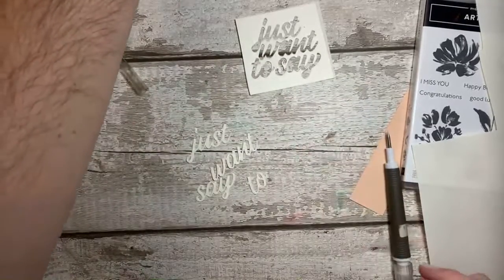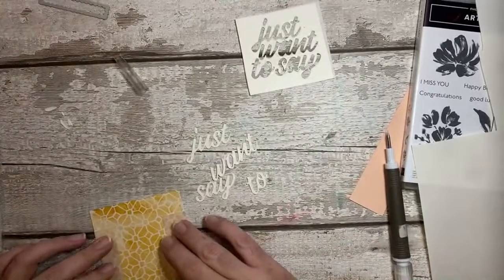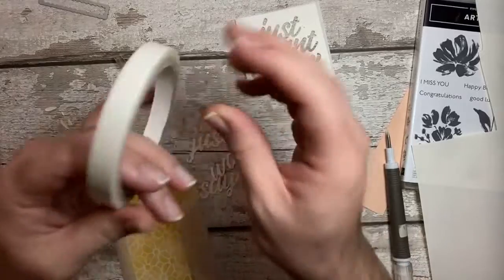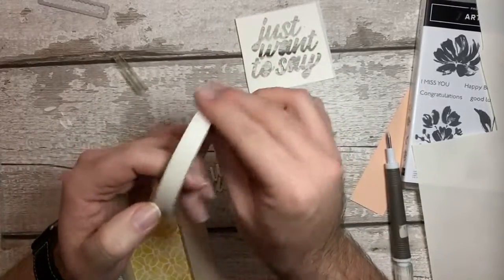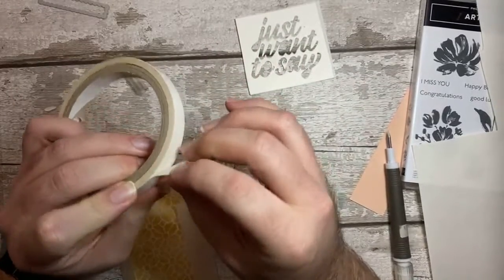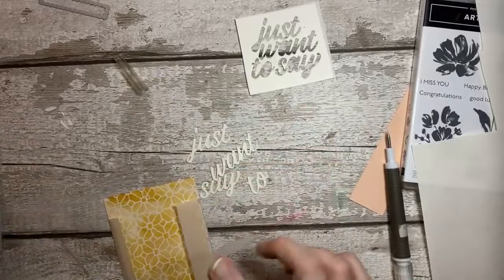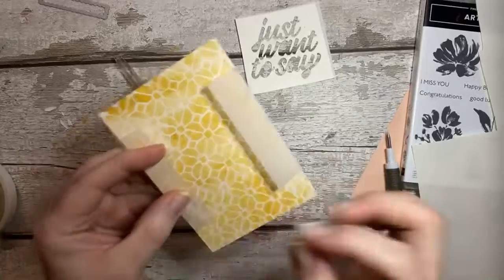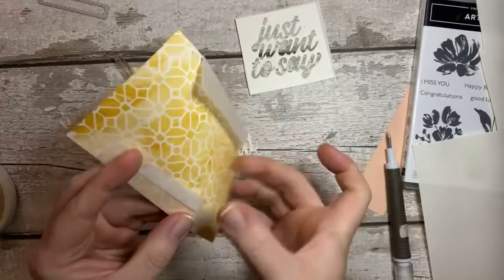So let's come over onto this one again. So I'm going to use some double-sided tape to stick this down. So again, we don't use double-sided tape really how it's designed to be used. We just use it as a single side.